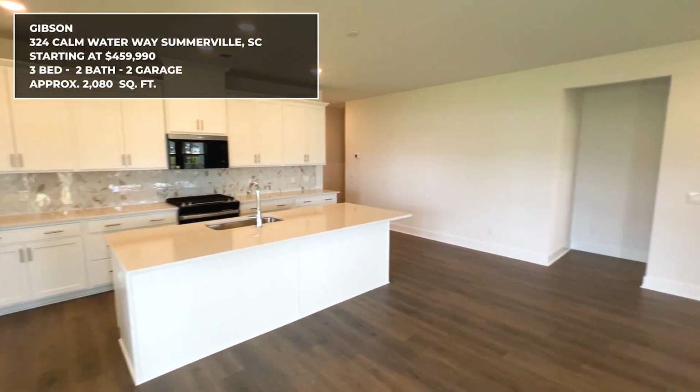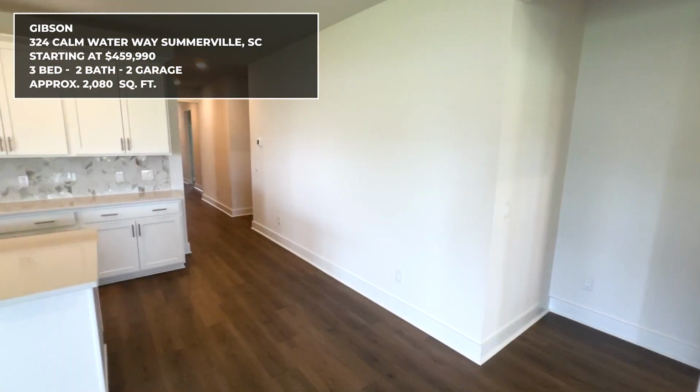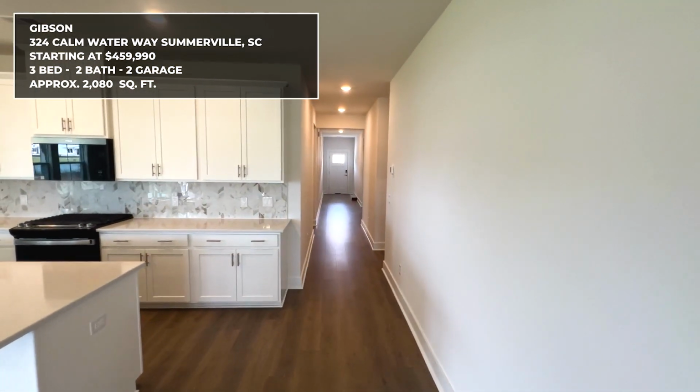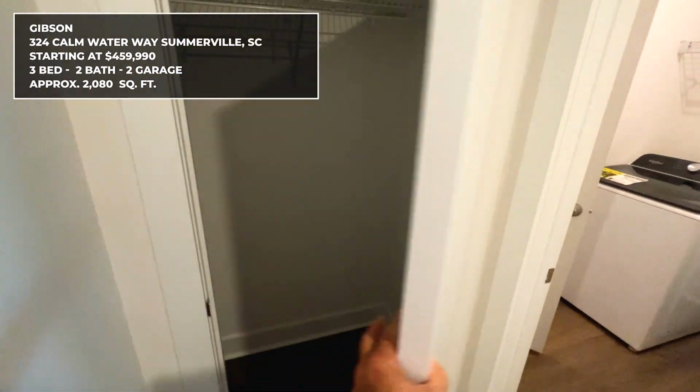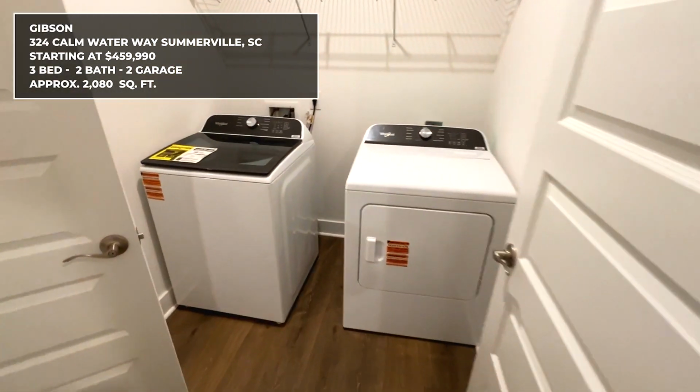This is the Gibson floor model. This is a 3-bedroom, 2-bath home, obviously lakefront. But it's roughly 2,000 square feet, starting at the high 4s. And here's the cool part.